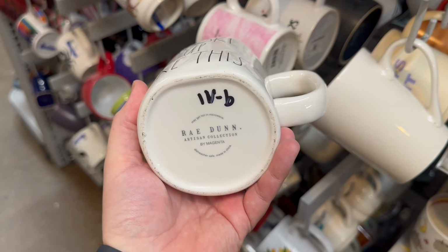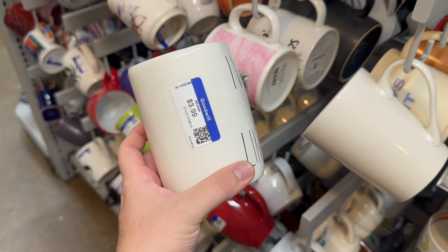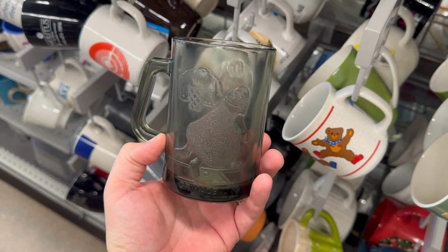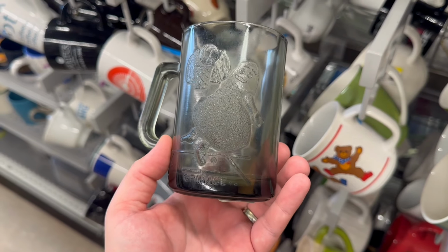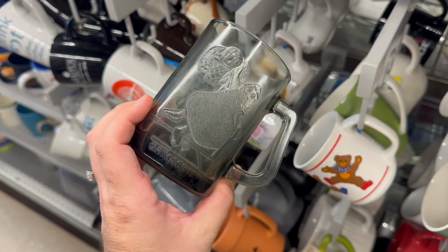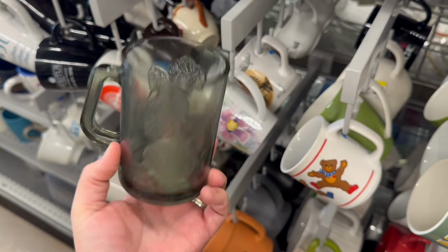"I woke up like this." This is an older mug from the Rae Dunn collection, and this was $3.99. You also find some very whimsical pieces like this one, which I absolutely loved. This was Grimace from Ronald McDonald's, and this is a collectible cup, and that was only 99 cents.